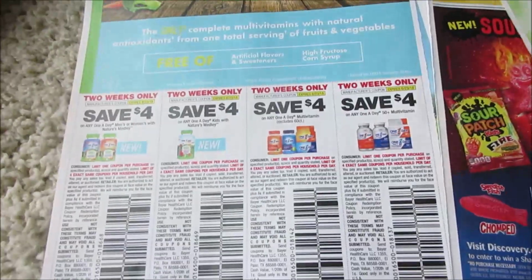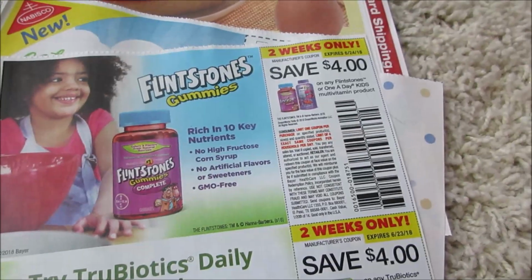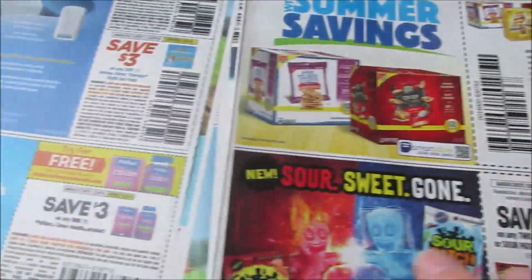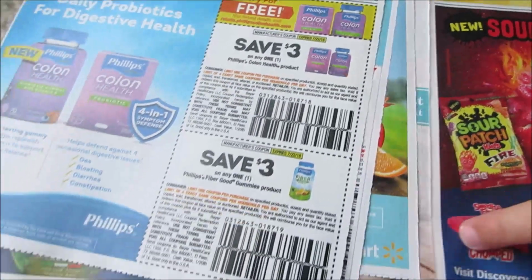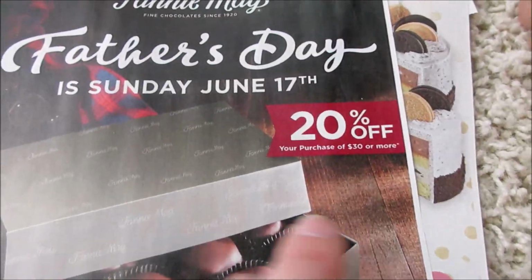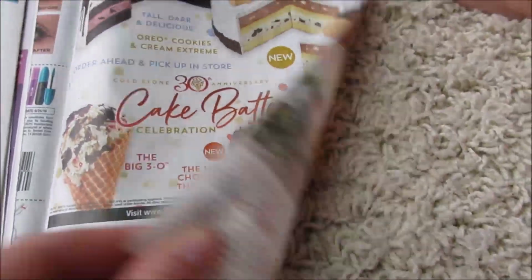Here we got $4 off of One A Days. $4 off of Flintstones, Culturelle, Citracal. Oh, that's my favorite. Aleve. Hey, look at that. I see fish. 20%. Look at the names. Cold Stone. Hey, look at that.